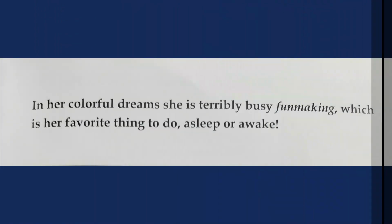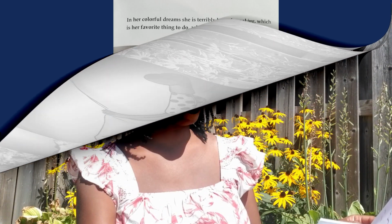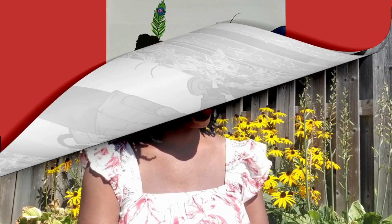All right. In her colorful dreams, she is terribly busy fun making, which is her favorite thing to do, asleep or awake. How many of you like fun making? Yep. In your dreams, you're having fun. When you're awake, you're having fun. You just can't get enough. Suddenly, her magical Auntie Yah-Yah appears wearing a heavy, fur-collared red coat.